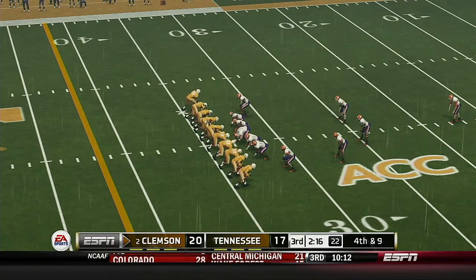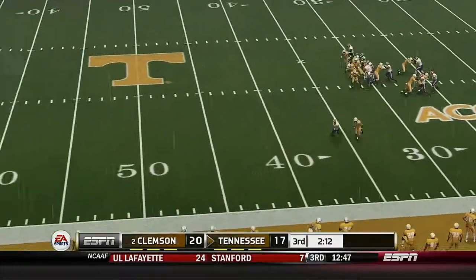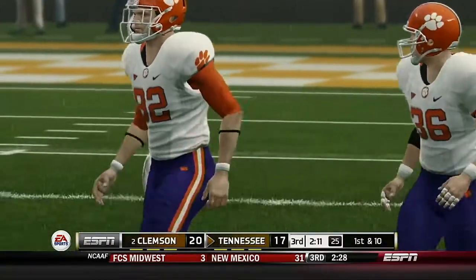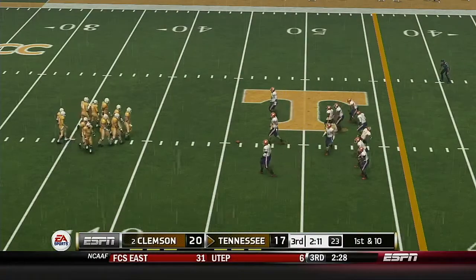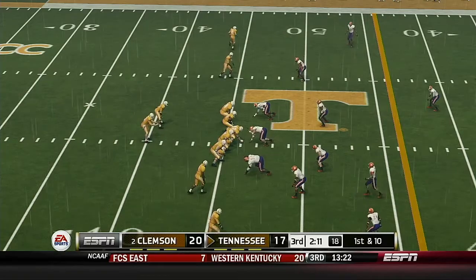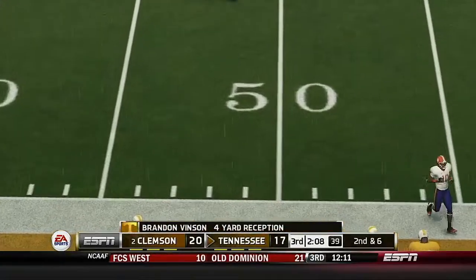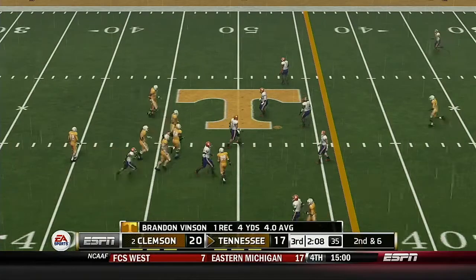They're coming after this punter. This deficit can be easily overcome, sure. But they have to be thinking if they don't get something going on this series, the burden is going to be felt by their defense. Steps out of bounds. Right around the 50. Pretty nice pickup here. These guys are getting very tight on their timing.